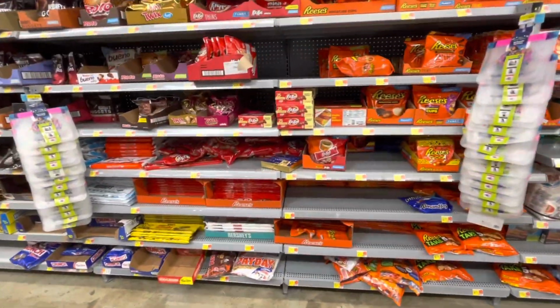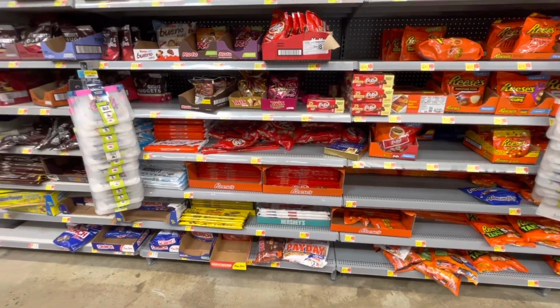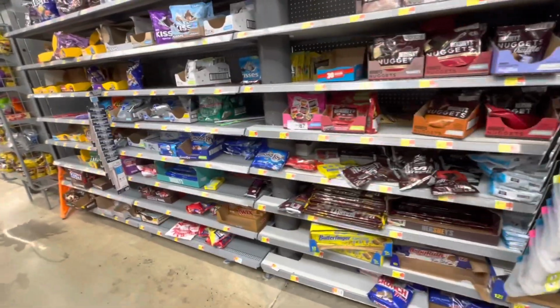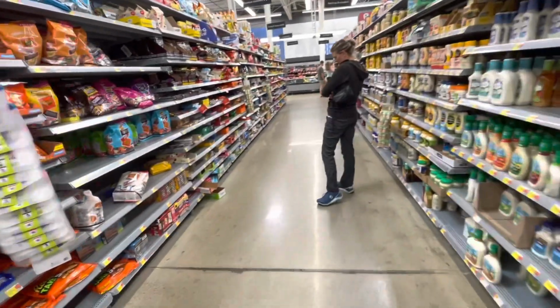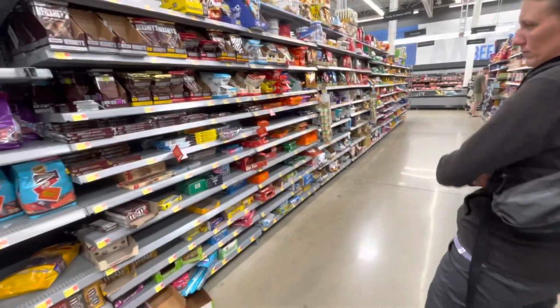I mean, when you look at all this goodness, you would think it would be so easy to pick out some candy bars, some Snickers, but after eating it so frequently, you just get tired of eating the same stuff every single day.